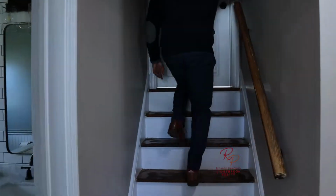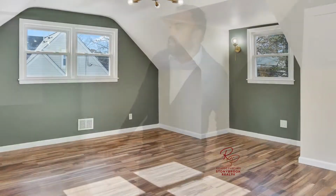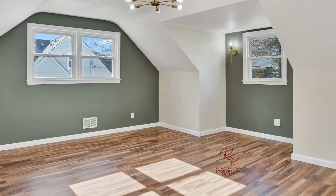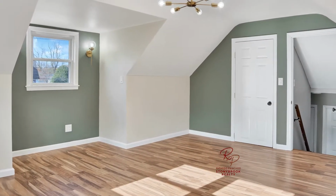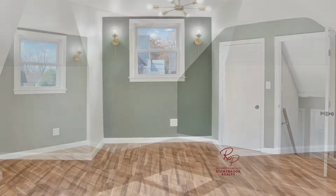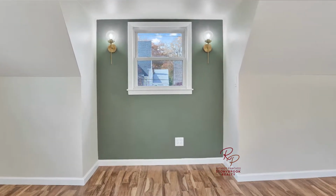Let's go up to the main. So plenty of natural light. It's right off the main bath, kind of secluded, which I like. Again, I love the color scheme in here. I love the fixtures. Check out the sconces.